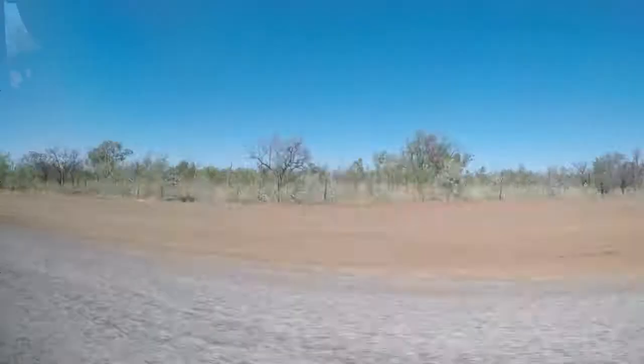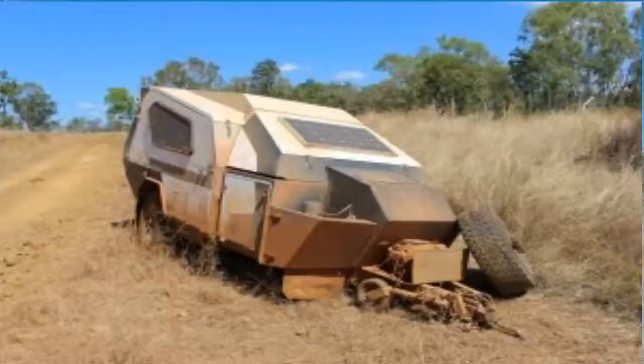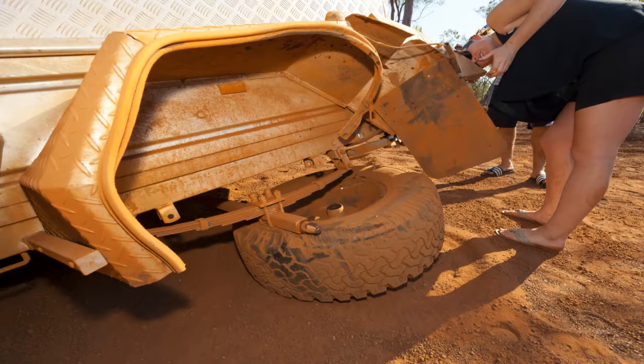The Gibb River Road is blacktop for about the first 50-60 odd kilometres before it turns to gravel. This road can be extremely rough on vehicles and trailers, and many have been left behind because of bad luck or just not being properly prepared for the area. While some people will say they've taken a caravan on the Gibb River Road and never had a problem, it's all about the road conditions at the time.